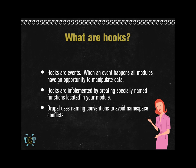So what are hooks? For anyone from a programming background, object-oriented programming, it's basically an event. So when an event happens, no matter what module it's happening in, you can fire off a hook or an event to say, all you modules out there who want to change this, here's the data, go ahead and change it. Okay? I don't really have a really good analogy, but yeah, that's what happens.